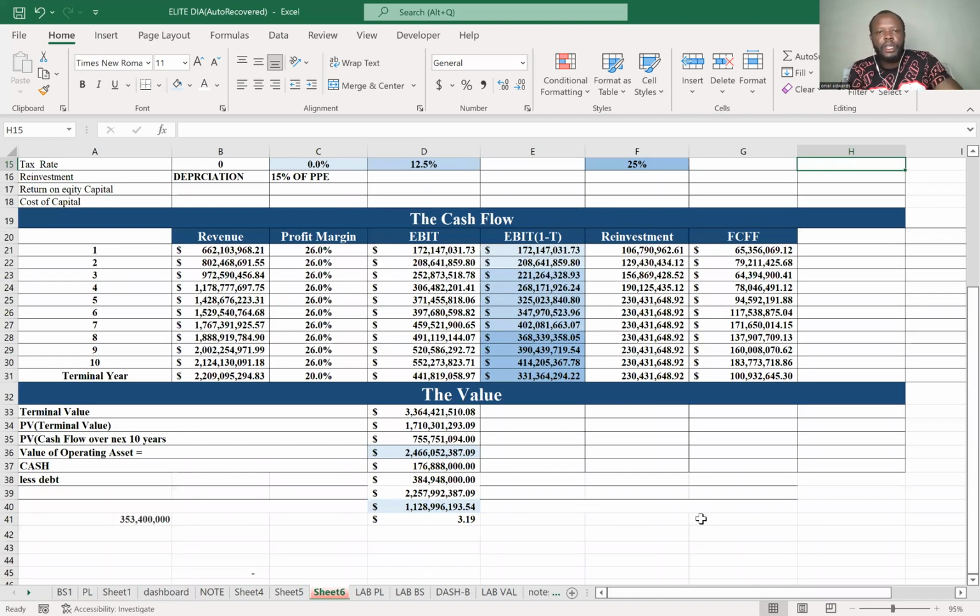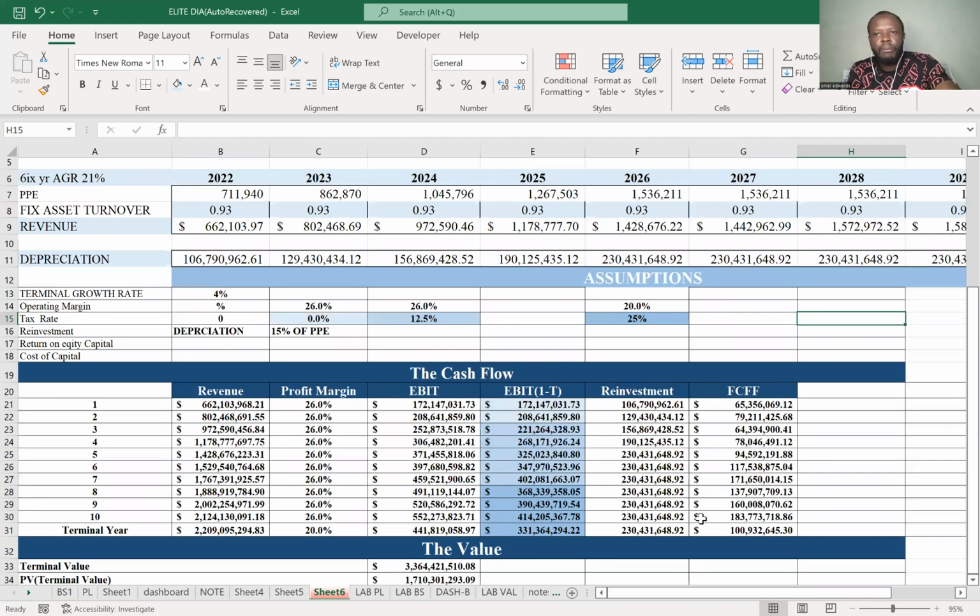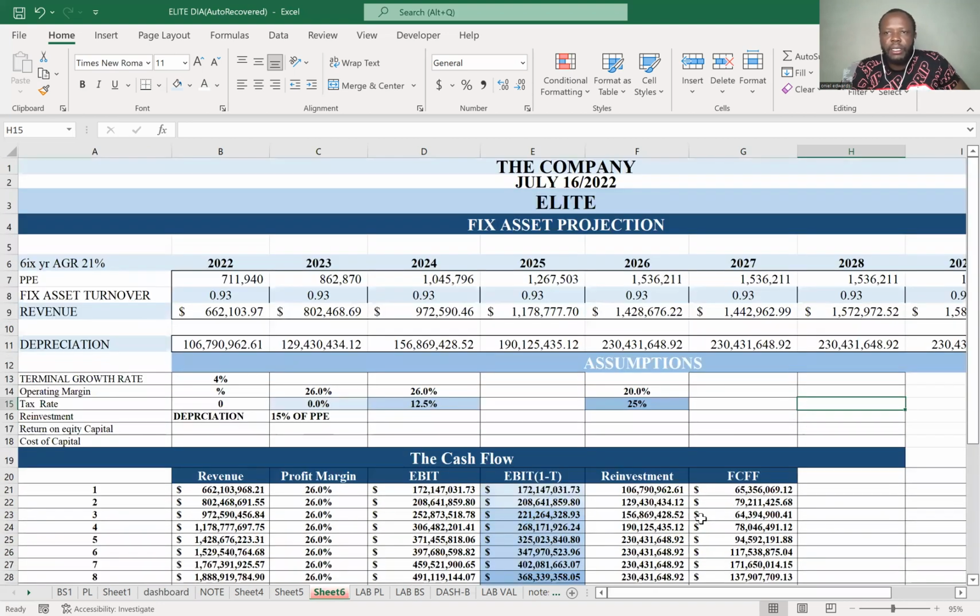All right, so what you're looking at is the actual model that we designed to value Elite stock, and we did this in July recently. So let us get into some of the assumptions that went into this model that we used to value the stock, and we'll see what the price came out to be, and then we'll compare that with what the actual price is on the Jamaica Stock Exchange.